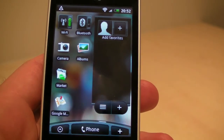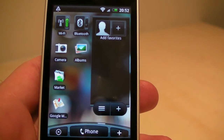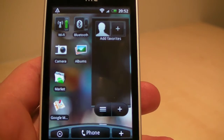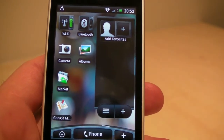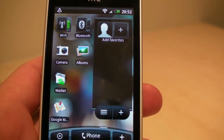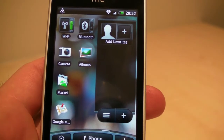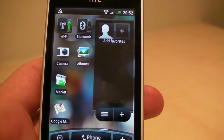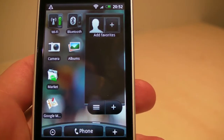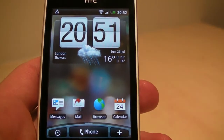One of the things I bemoan with the iPhone is no quick and easy way to change the Wi-Fi and Bluetooth status. You can see here both of those two at the very top straight away, so there's never going to be any issue there. And you just slide your finger on the virtual lever in the little widget window, and off you go. It turns it on or off, nice and simple. You've also got a nice contacts favourite widget there. You've got some shortcuts to camera, albums, the Android marketplace, and Google Maps. Cheeky.